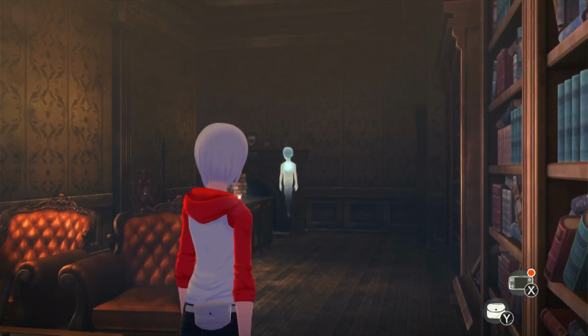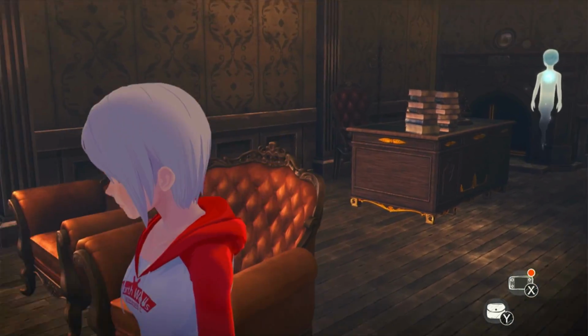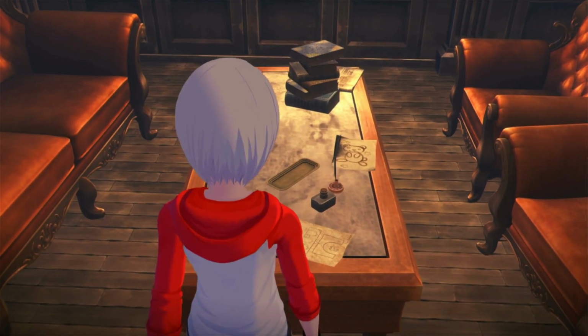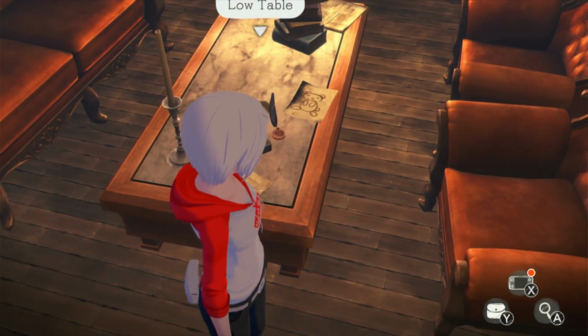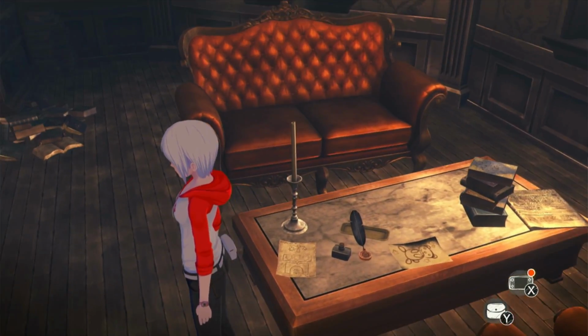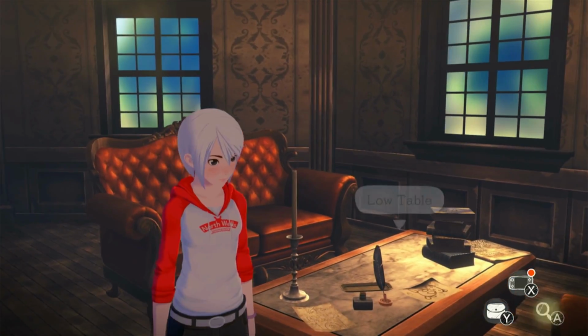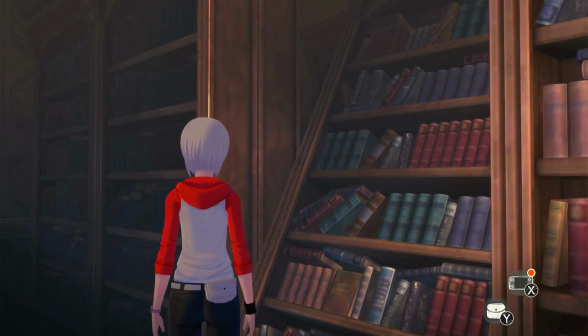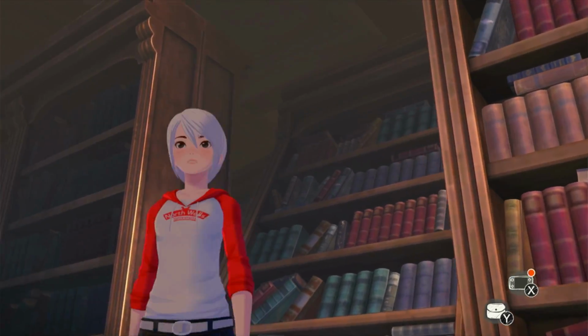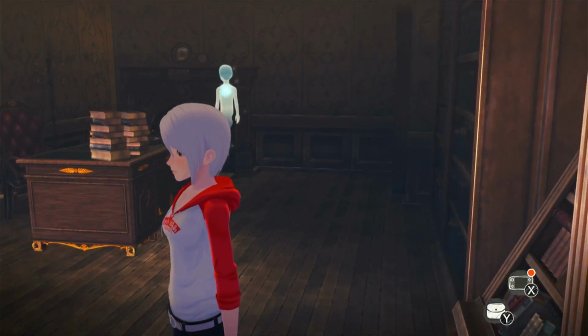There's some kind of mechanism. But let's look at this first. What's here? There's all sorts of things here. Some drawings. Cute. Hopefully we can correct this, then we can go through the door on the other side.